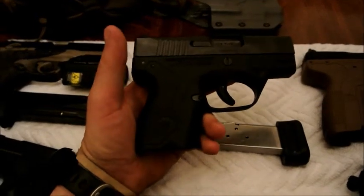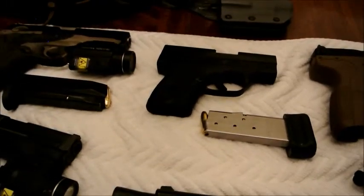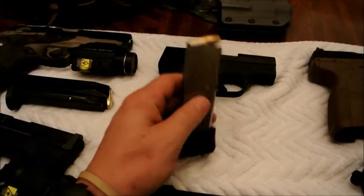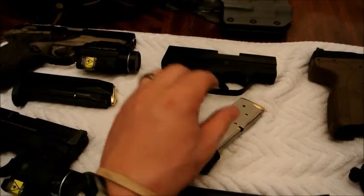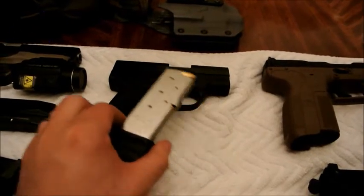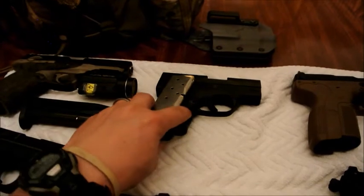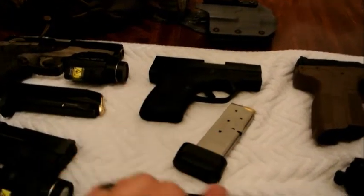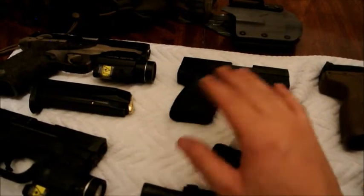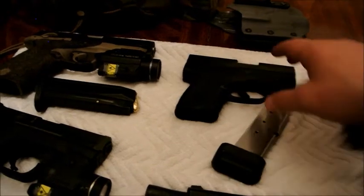This is the gun that I've been throwing in my pocket to go to the corner store to get a soda or something. I'm torn, I'm on the fence about it. I think I might get rid of it. Not saying that it's not a great gun, and I believe it's a training issue to get past the trigger. And believe me, it has a trigger kit in it, so it's still really hard to pull.